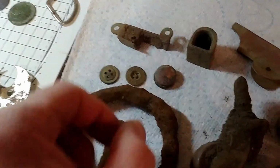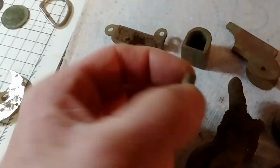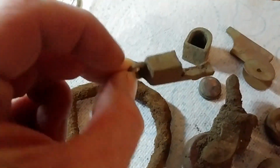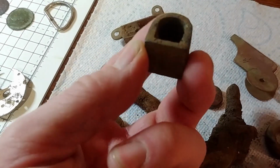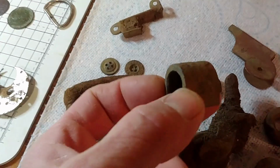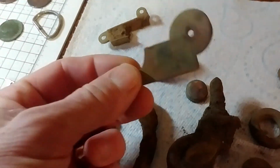Four-hole buttons. Modern press stud. Looks a bit like it might be something to do with a window latch, I think. Not sure, probably off a tractor or some farming implement. That ruler thing, wooden ruler thing.